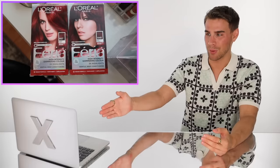If you put this color over a level 6 natural brown that has no existing color and is relatively healthy, this is a level 6 by the way, you're probably gonna get exactly what's on that box. Otherwise, it's gonna be different across the board. It doesn't matter if you mix these two boxes together, the color is not gonna look like either of them.